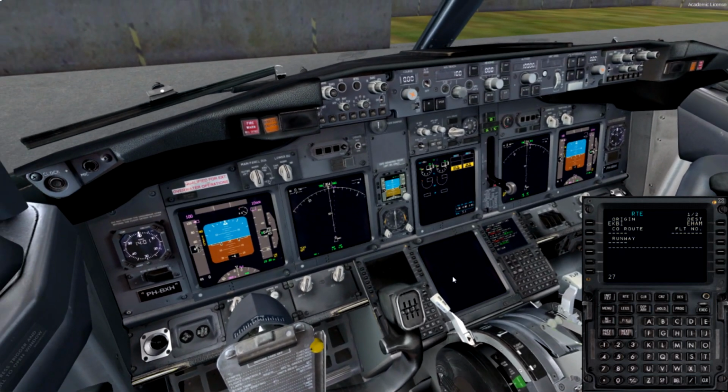Okay, we have Foxtrot, and we're reporting runway 27, which we set down here, and you can already see it sits down here, and we can match our heading to that, which, let's zoom in a little bit, looks pretty good to me.